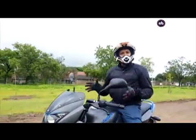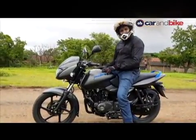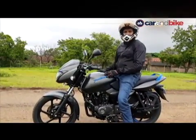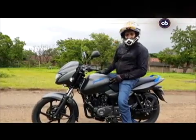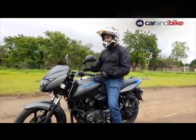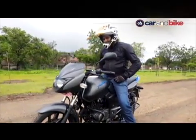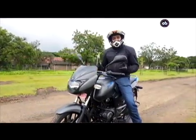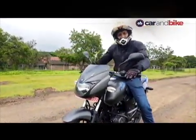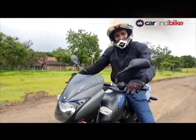It's got the looks of the Pulsar 150, but if you're primarily riding in the city, this one won't leave you disappointed with its performance. So quite likable actually, good ride quality. We went over potholes, we went over little broken roads here, and the ride quality is taut. It's quite nice to ride. And if you're riding primarily in the city, like I said, commuting duties, it's got decent acceleration, feels quite peppy actually. So quite a nice bike overall.